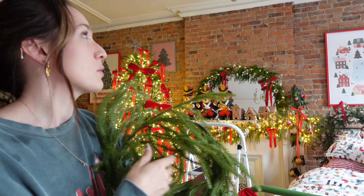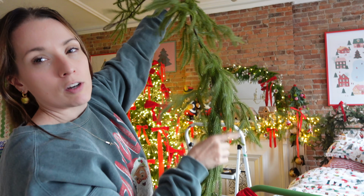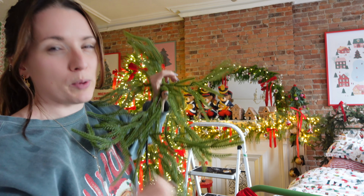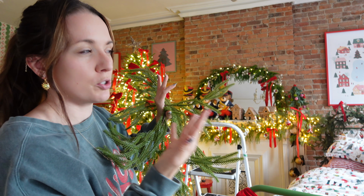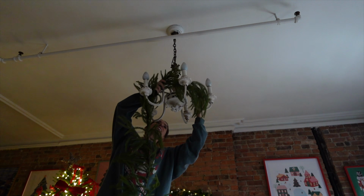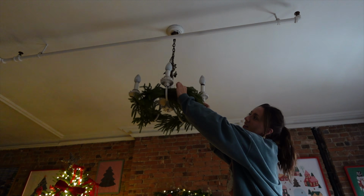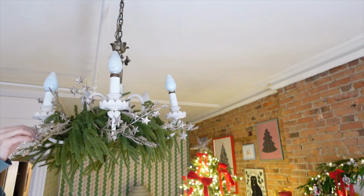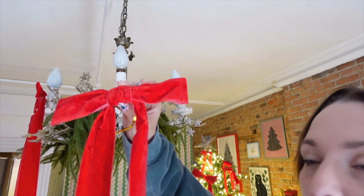I have one more strand left, so it worked out perfectly. Add some bows, of course. So first, I'm just going to thread this garland through, then I'm going to stick the picks in, then I'm going to do the bows, and I think I might also add some twinkle lights in, just for the vibe, because I want it to light up without having to light up the actual chandelier, because that's kind of bright. We're going with the extra long ones.